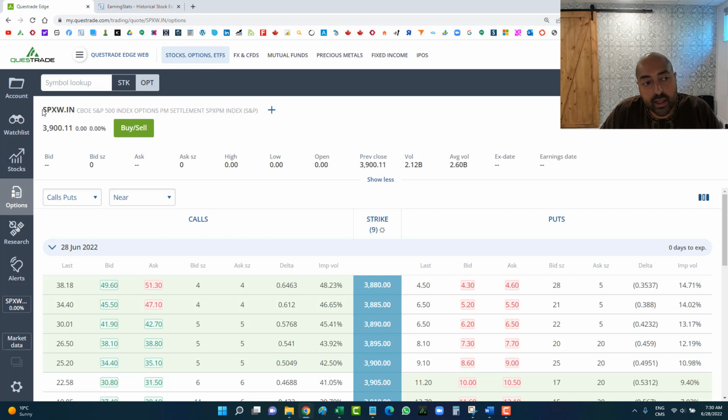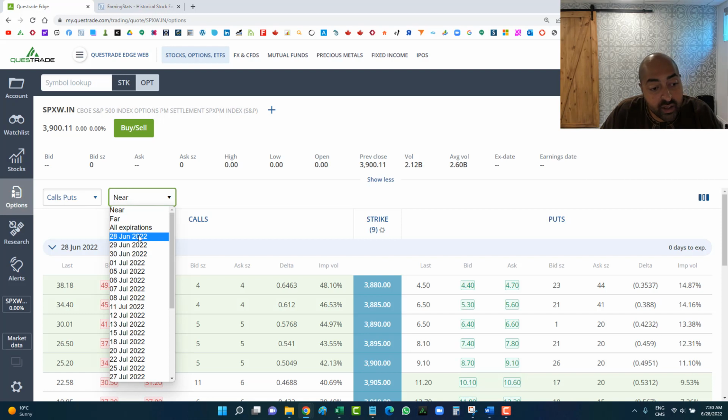I've been looking at SPXW specifically, which is the index for the S&P 500, and the W is basically the weekly options. What's great about this ticker is that it has daily expiry. If I look at expiries here, it has every day expiry, so 5 days a week. So it's a trade I can make every day.